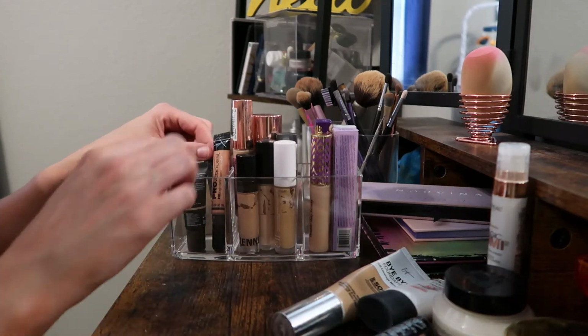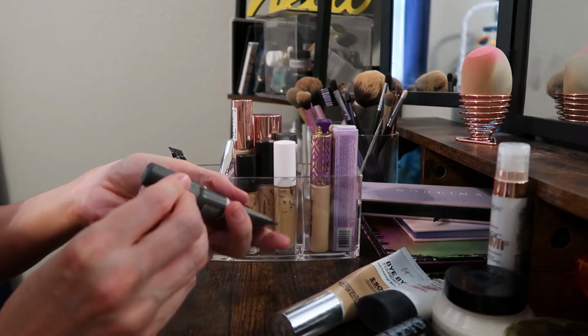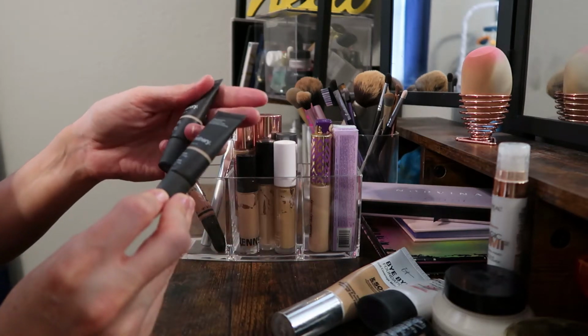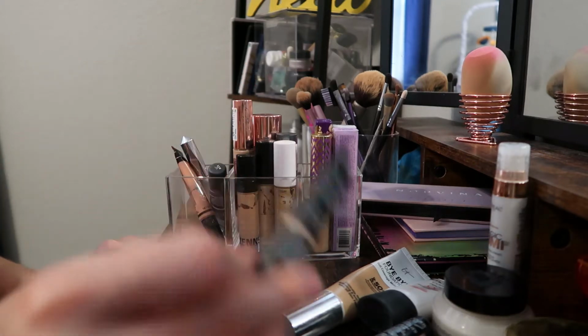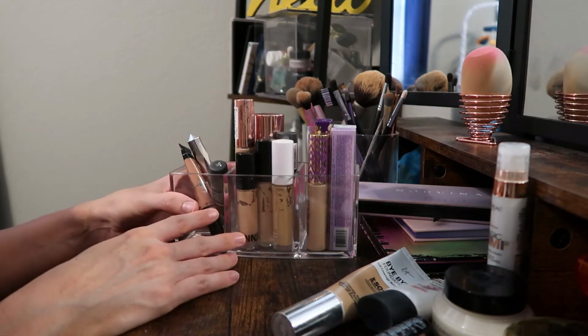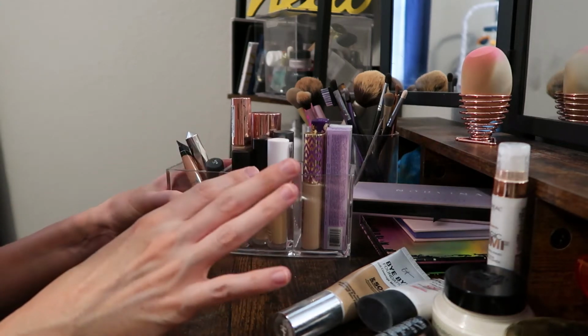So that one will come out, and then also one of these is on my chopping block, and I think it is the fair one or the light one. I think it's the light one. I'm going to go ahead and pull it out as well so that I can finally finish that video. But let's go on to powders, bronzers, highlights, blushes.